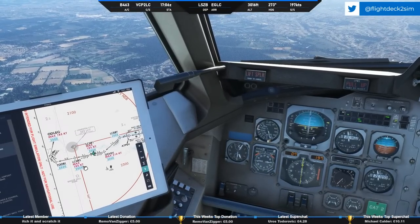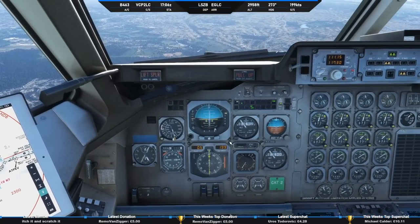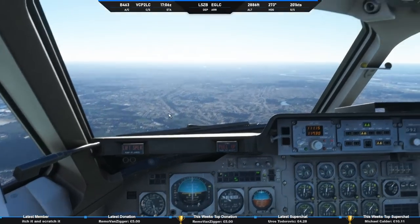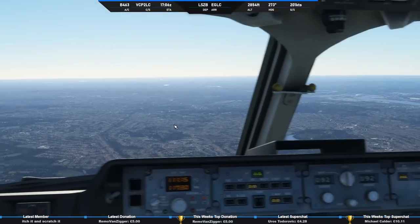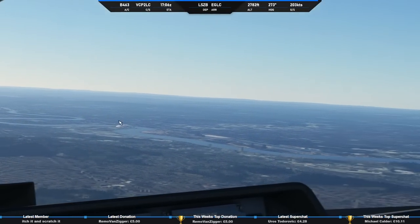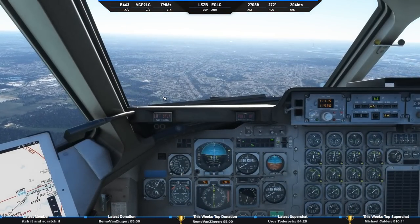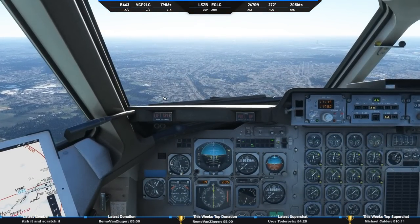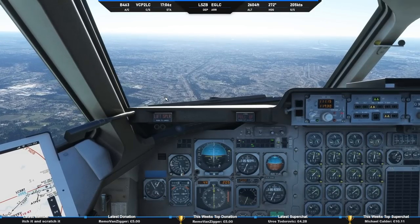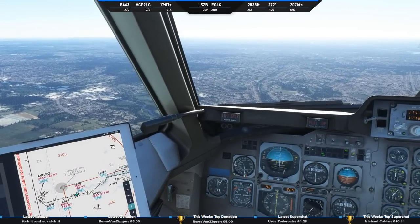Need to be at 2,000 in 5 miles. So 180 knots, speed's held well. Ooh. There's the Shard. And there's the city. Oh, it's going to be a lovely approach, isn't it? 2,500. Speed check below 205. Select gear down. Oh, a bit early for gear down. I'll select that when we are approaching Toby.